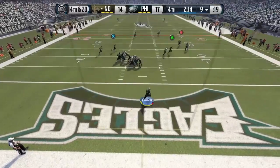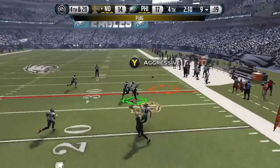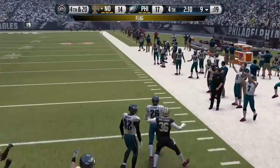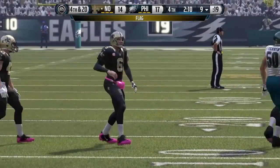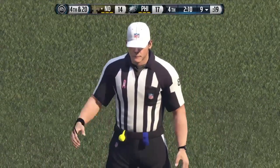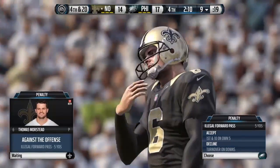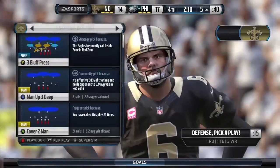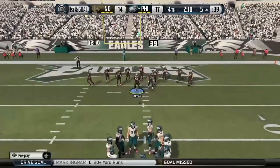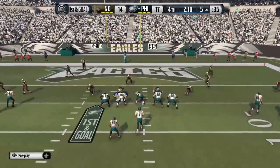Alright, now it's a punt, and it's a fake one as well. Wow. Alright, so basically, what I want to say is Eagles had the ball, and then the Saints had the ball, but the Saints got 3 and out, and now they're going to go for a fake punt, but it's a flag on the Saints anyways. It's actually going to bring the Eagles in the red zone.